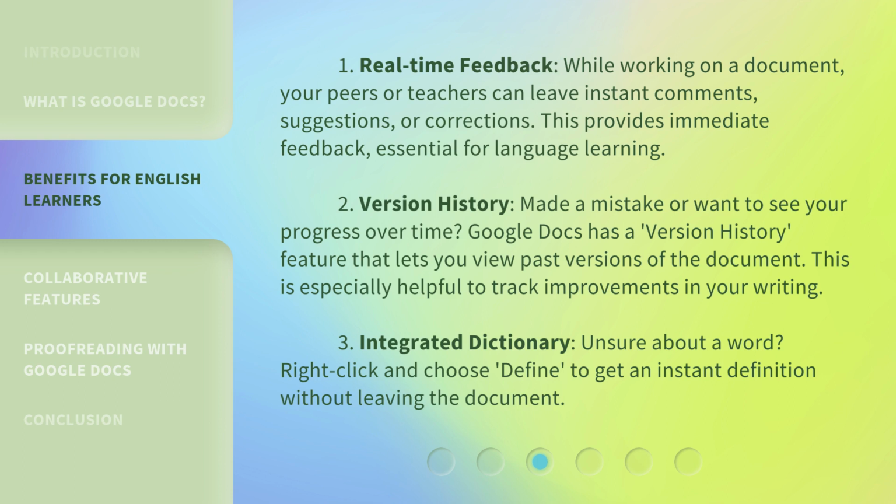3. Integrated dictionary. Unsure about a word? Right-click and choose Define to get an instant definition without leaving the document.